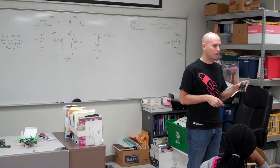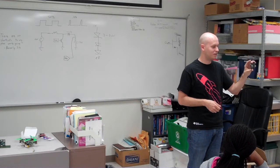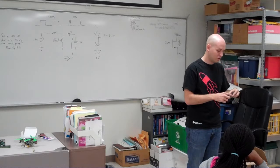I mean, you can connect up a monitor and keyboard to this, and this is a computer effectively, and it's the size of a credit card. It's got Ethernet. You can plug in Wi-Fi. It's got an SD card here on the bottom. Really cool, fun little board.